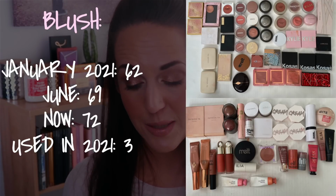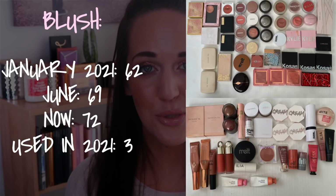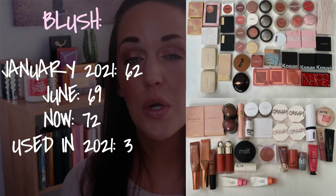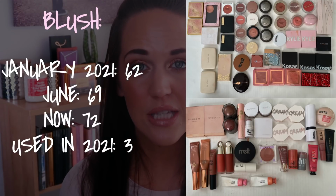I was expecting it to be more. So I have 72 blushes currently in my collection, which is just absolutely ridiculous. 32 of those are cream and 40 of those are powder. I need to do some blush decluttering and also stop buying blush, but I literally just cannot get myself to stop. Somebody help me.